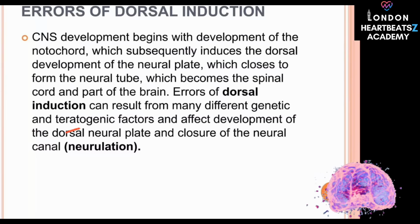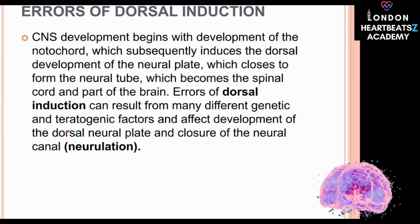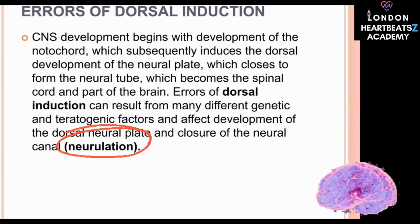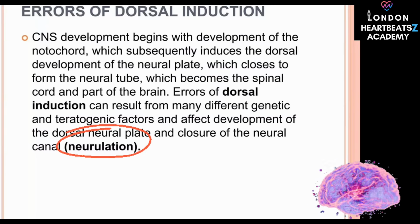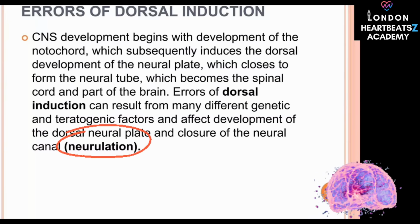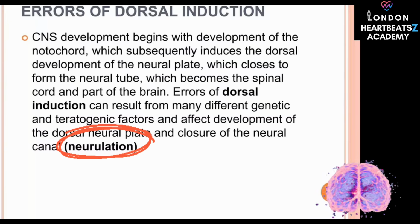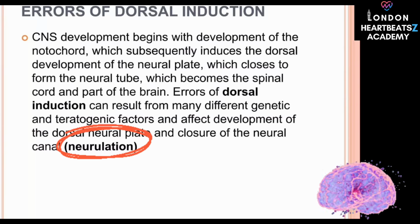Errors at this stage, often due to genetic factors or exposure to harmful substances, known as teratogens, mean this neural plate doesn't develop properly or the neural tube doesn't close completely. This whole process is called neurulation. So these errors affect the formation and closure of that initial tube that becomes the brain and spinal cord. What specific conditions result from these types of errors?